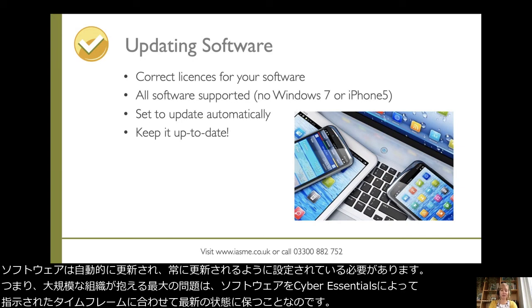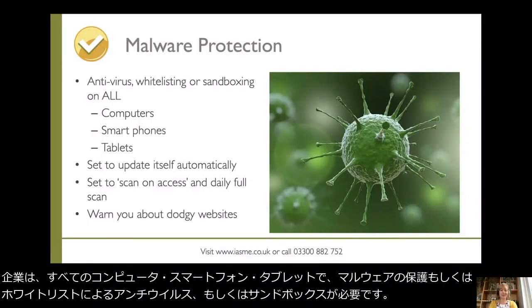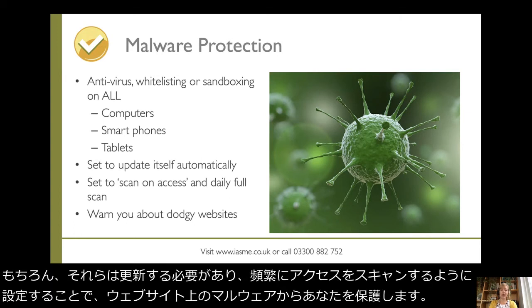So this is the biggest problem that large organizations have, keeping their software up to date to the timeframes dictated by Cyber Essentials. In Cyber Essentials, you have to implement all critical security patches within 14 days. So a little bit more about that later. Companies need malware protection: either, or, and, antivirus, whitelisting, and sandboxing, one of those on all computers, smartphones, and tablets. Obviously, it needs to update itself often, be set to scan on access, and also protect you against malware on websites.